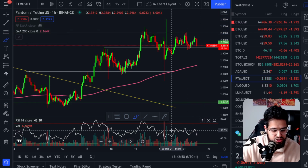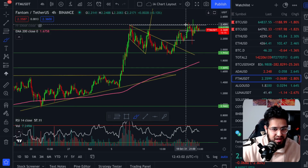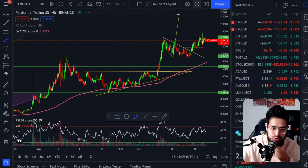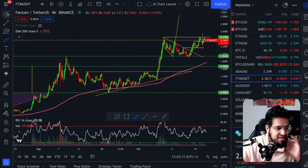Once that happens, let me zoom out to remind you on the 4 hourly chart of where we're at. Once we're through with this white line, once we're through with this $2.45 level, there is nothing left in terms of resistance. It's a new all-time high, and therefore I'll show you a buy, as they say. We're heading to $3 on Fantom, so that could be imminent.